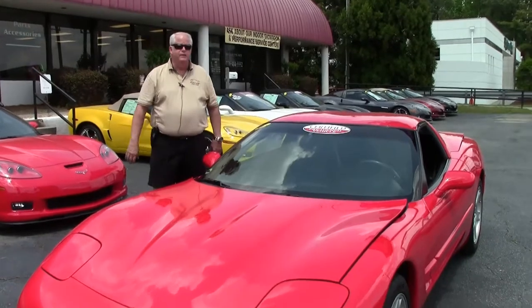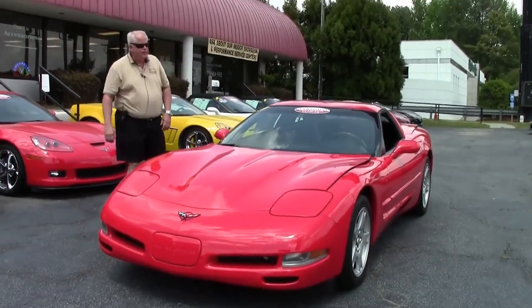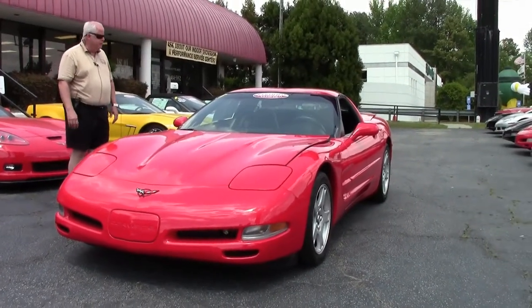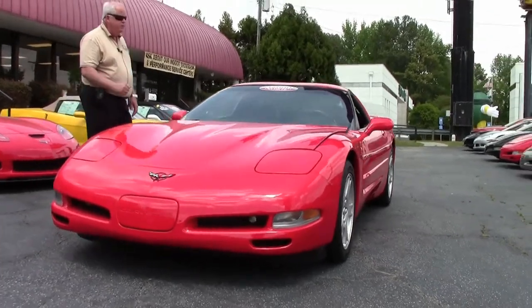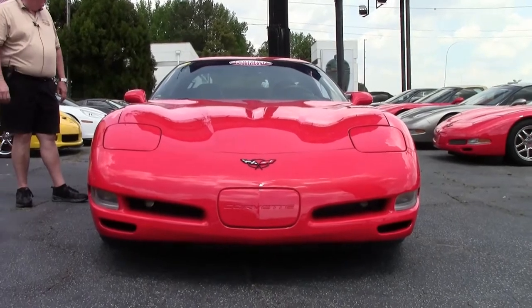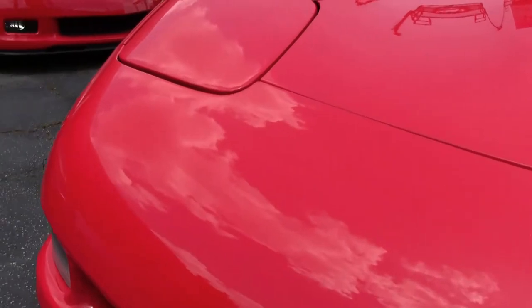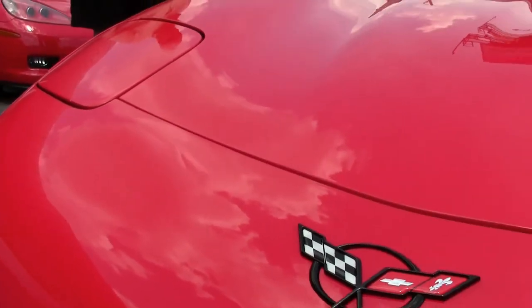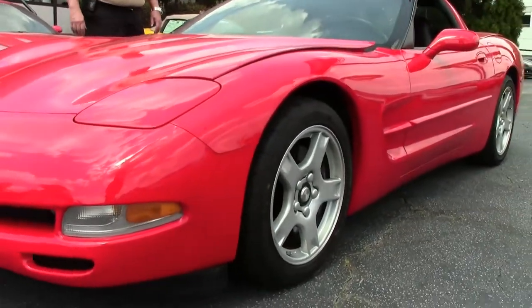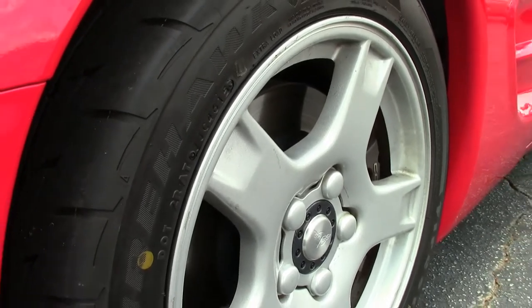Today, I'd like to present to you this 1998 torch red with black interior, automatic, with an LS1, with the wagon wheels that you'll see in just a few minutes. It's got dual power sports seats. It's got the electronic cruise control, active handling. It's got the Bose cassette stereo. It's got brand new Firestone Firehawk tires. So, folks, saving you a little bit of money on those tires.